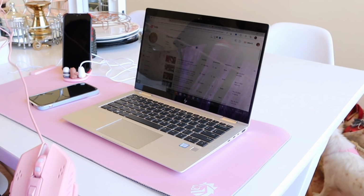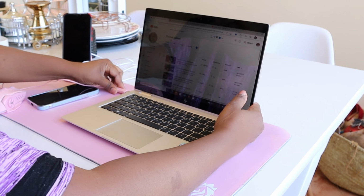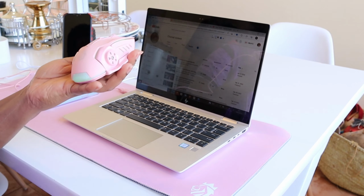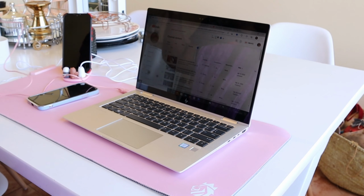So this is actually their gaming mouse pad and mouse. I wanted them because they look so cute. Of course, you know, I love pink. So this is how the mouse is. My hands are so ashy, sorry guys. That's how the mouse is. It lights up as well. I'm sure at night it will look so much better.